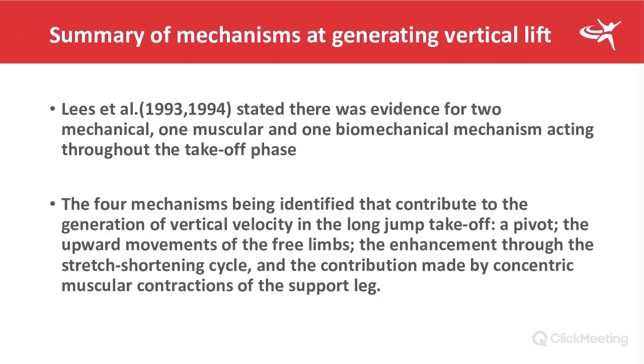Now, the four mechanisms are described as the pivot. So if we look at that fixed position at takeoff coming through, in the same way as a wooden stick would pivot over, or similar to the pole vault, that first part is the one mechanism. We've got the swinging action of the free limbs, the free leg and the arms. We've got the enhancement through the stretch shortening cycle. So we're loading up the quads, the Achilles, the calves to generate that stretch, and then we get the energy return from that using the stretch shortening cycle. And then at the end is the concentric action as the muscle shortens. So we get that muscular element.